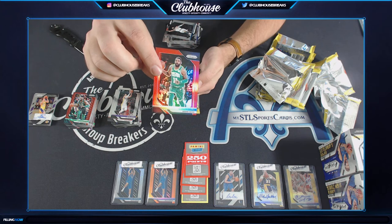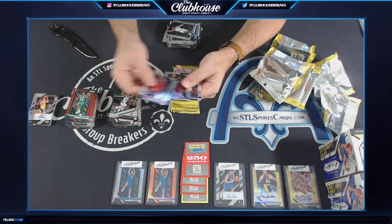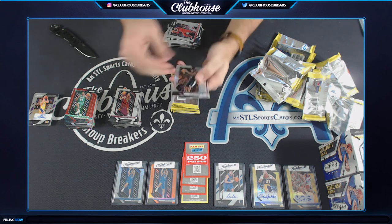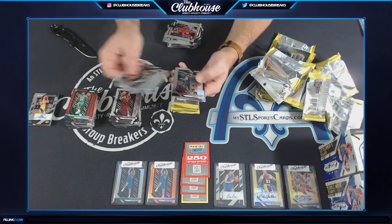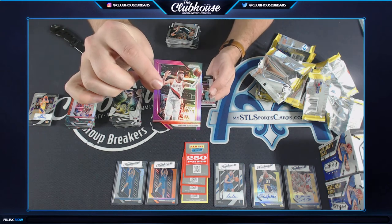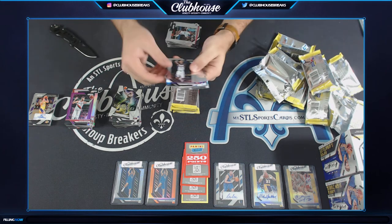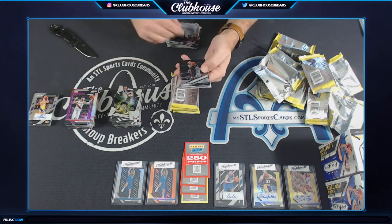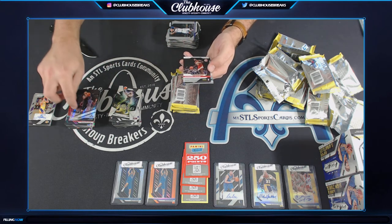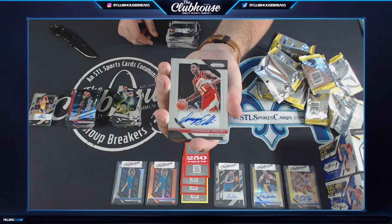Kyrie, number 299 for Boston. Robert Williams III for Boston, Red Wave rookie. Scottie Pippen for the Bulls, silver. Nurkic for the Blazers at 75. Lillard. Dang, another nice one for the Hawks. Dominique Wilkins. M. De Leon.